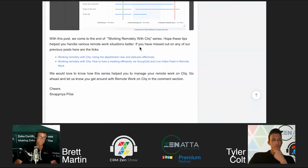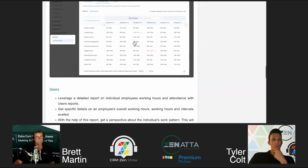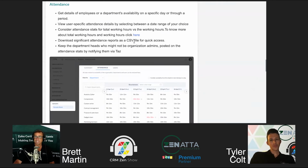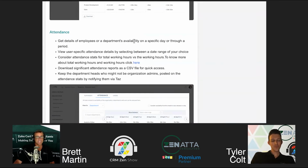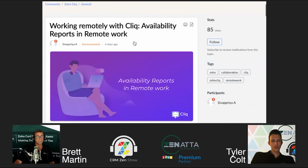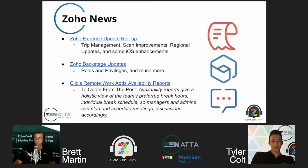If you look at what this is tracking and how it's tracking what people are doing, this is more granular than you get for somebody that actually comes into an office, right? You would never really see this kind of thing. No. So it's pretty interesting. We'll have to play around with that and take a look. But it's interesting that they continue to drive down this remote work path. They're doubling down on it, and they've done it with Cliq, and it's nice to see.